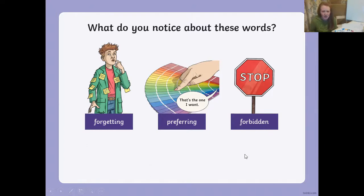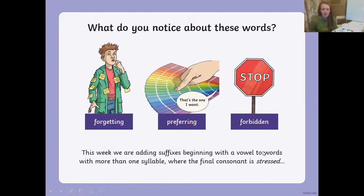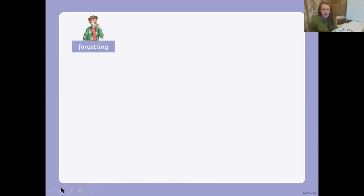Can you see what's happening here in each of these words? We've got the root word, the suffix, but we've also got a letter being dropped in, which is doubling up the last consonant of the root word. So this week we are adding suffixes beginning with a vowel to words with more than one syllable. We'll go over that again in a moment, where the final consonant is stressed.